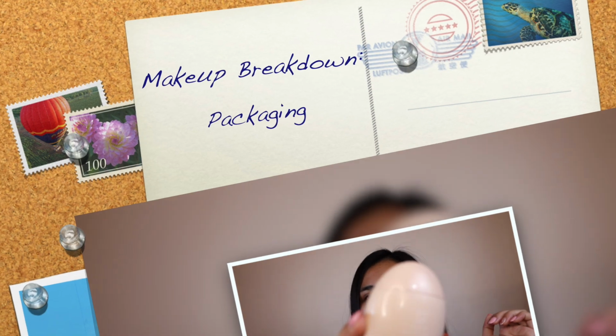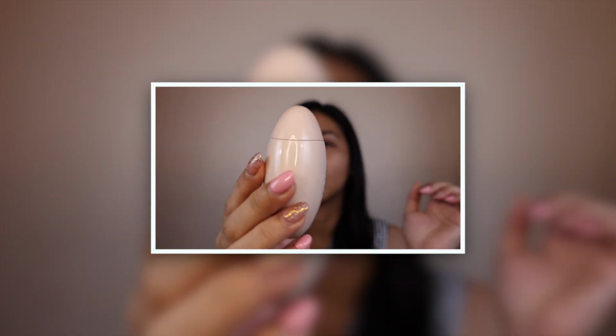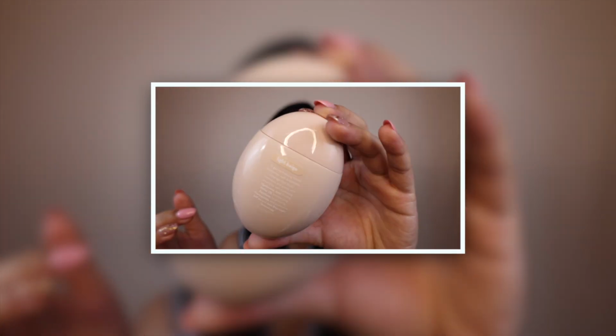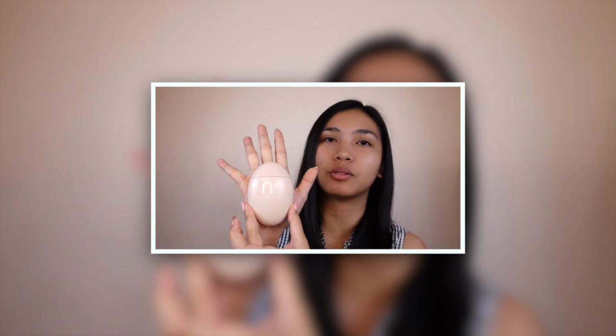Let's talk about the makeup breakdown of the Happy Skin Second Skin Tinted Moisturizer. For the packaging, it looks like this. And at the back, you can see here the ingredients. For me, I consider it quite bulky and big for its packaging. I don't think it's travel-friendly. And for reference, ito yung size niya sa aking hand or sa aking palm. It actually covers already the size of my palm. Nonetheless, it looks very sleek, very modern because of the color as well.